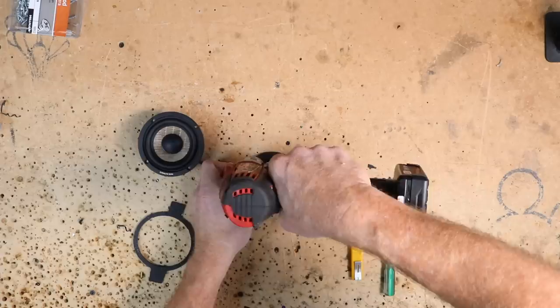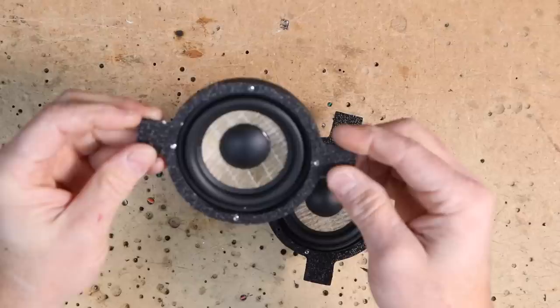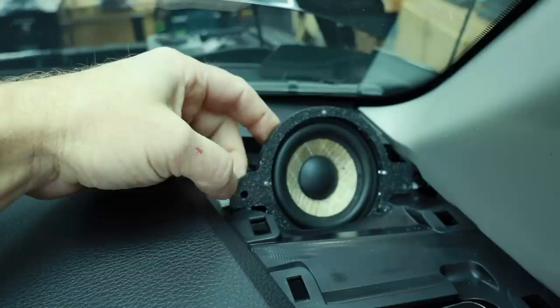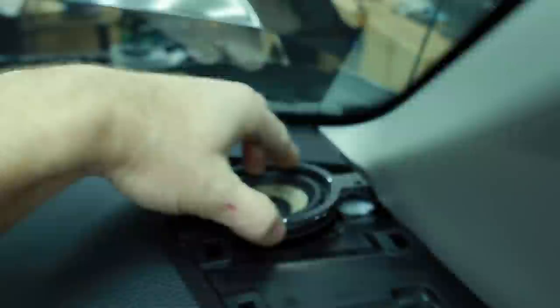All right, so we have both the speakers mounted in their brackets. Now we'll go ahead and set one in the car, figure out where our holes need to be drilled here, and then this mount will be all set and ready to go. All right, we have the speaker. We notched it just a little bit here, and then we found that we could drill a hole here and a hole on the outside here, and that'll allow us to screw it in there.